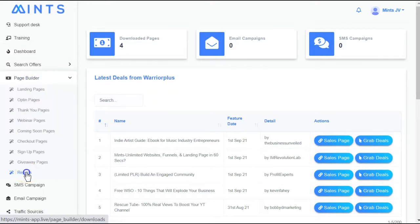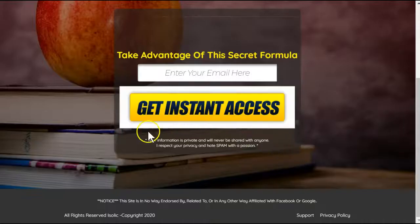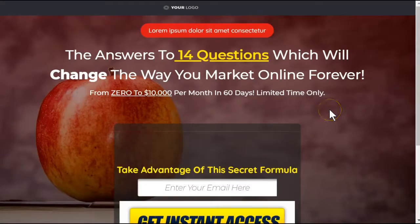And for some reason, your saved pages are in reports. But if we take a look at one of these, I see no GDPR boxes down here, so you will need to make sure that you do that. I see a privacy policy. You'll need to make sure you go in and do that, and any affiliate disclaimers. Be sure you know the rules and regulations of obtaining personal information in any of the areas that you work.